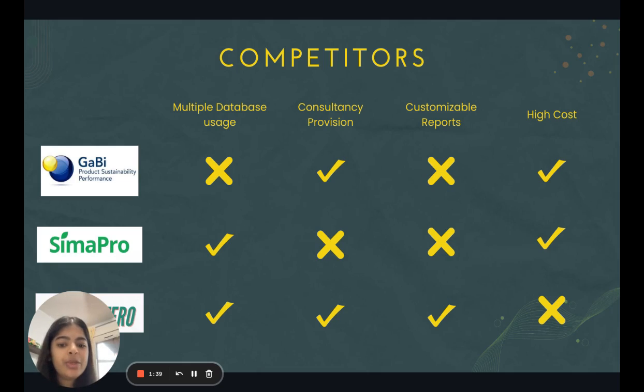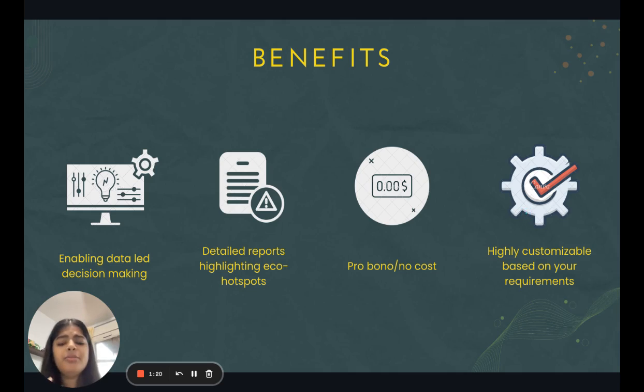Through our research, we have found that there are multiple softwares for this and a few consultancy services with them. For us, the biggest competitors are GaBi and SimaPro, and we have the advantage of being highly customizable and using multiple databases to acquire more accurate reports. Now, talking about the benefits, as we are using a plethora of databases, the reports will be highly data intensive, thus making it easier for them to make decisions.